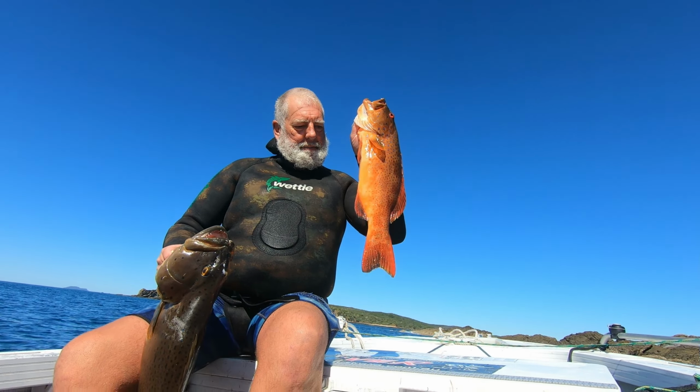Biggest trout, 70 centimetres. Nice big bluey. A bluey and my 70 centimetre trout. Beautiful stuff.